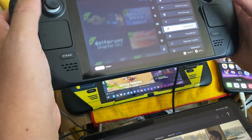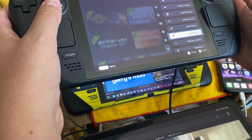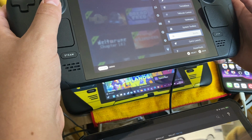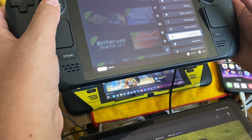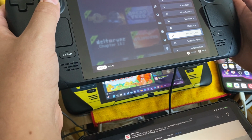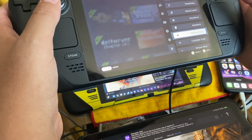When I play War Robots, I'll actually show you how vibrant War Robots looks. It looks fantastic with this Vibrant Deck thing on. I've got Tunnel Deck, Tailscale Control, TabMaster, System Toolbox, Shotty, Quick Launch, Power Tools, Music Control, Moon Deck, Meta Deck, and Memory Deck, which helps you to control the memory on your Steam Deck. The memory as in your RAM.